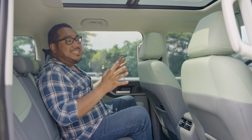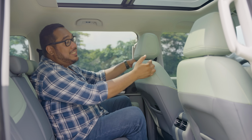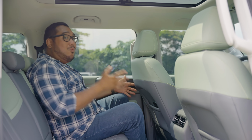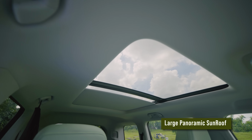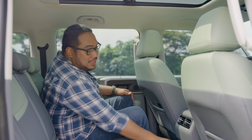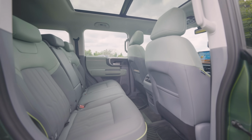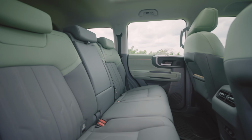I haven't changed my seating position here at the front, and being a 6-foot guy, this means that this is basically almost all the way back. And look at the amount of legroom and headroom I still have, complemented by this large panoramic sunroof. And here we have aircon vents, so if you have people here, they're comfy. We have a USB-C and a USB-A port down here for charging your devices, and you have pockets all around the cabin, which makes practicality easy and available.